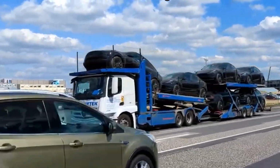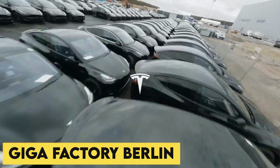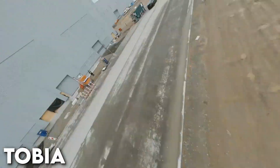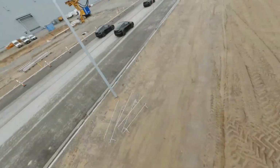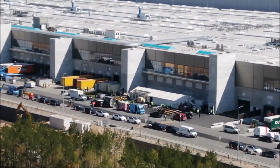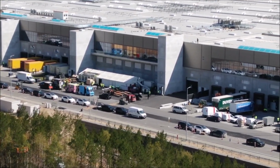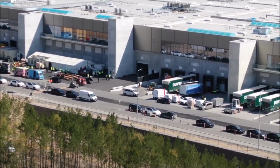Tesla is gearing up for the year's final delivery quarter, and new drone footage from Gigafactory Berlin shows several Model Y vehicles being prepared for delivery. Tobias Lindh, a drone operator, captured footage of the Model Ys parked in various parking lots at the factory. Tobias observed the factory deliveries had begun and that not only were several Model Ys awaiting delivery, but that many car carriers were picking up the vehicles.